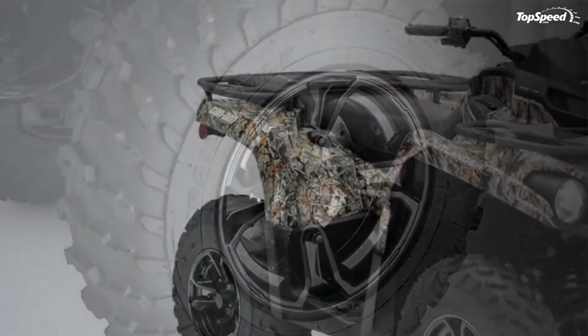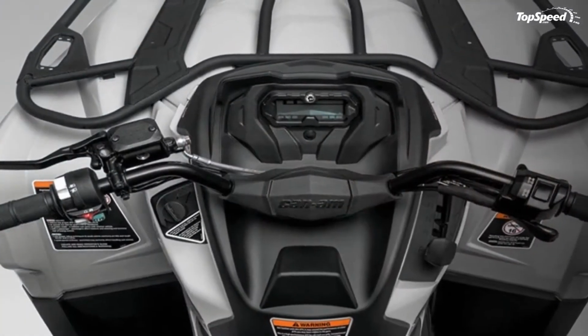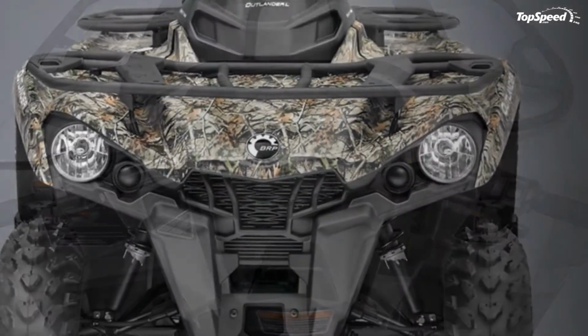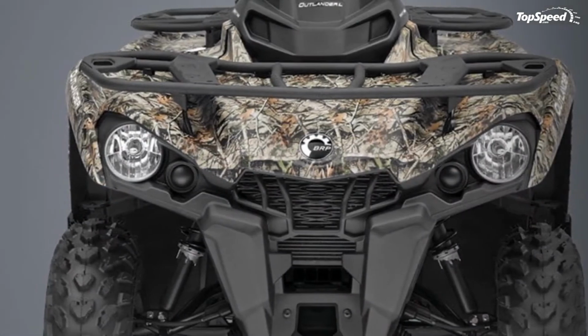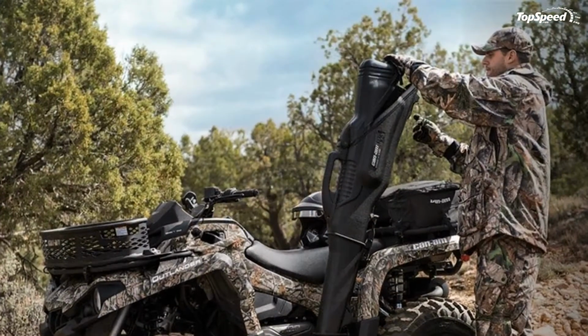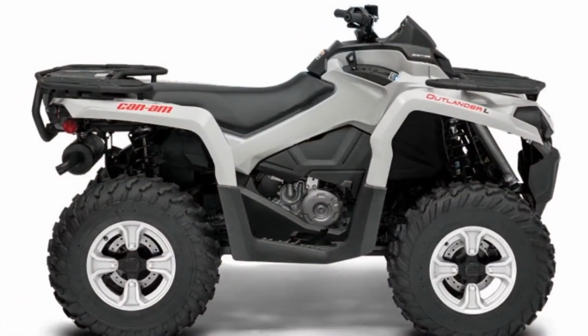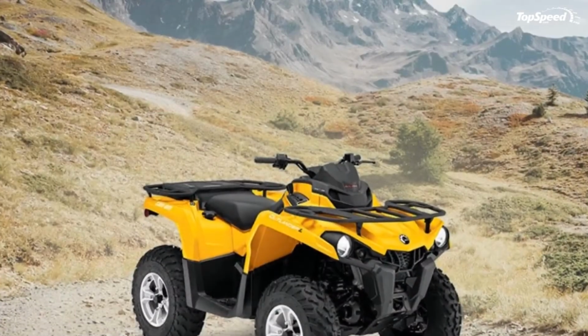Make it yours. No matter the task or destination, the Outlander L DPS is ready for the challenge. With a large range of accessories and versatile Lin-Q-enabled rack system, it's built with the rider in mind. Whether you're riding alone or with a passenger, you can customize the Max for your specific needs, work and play.